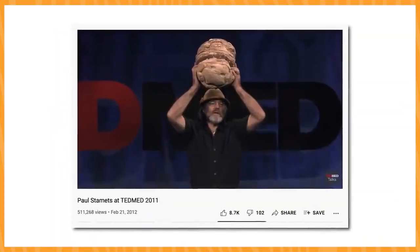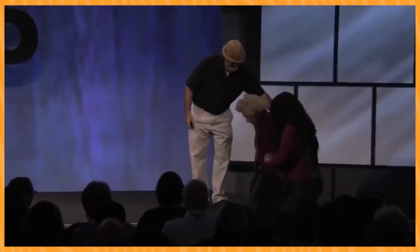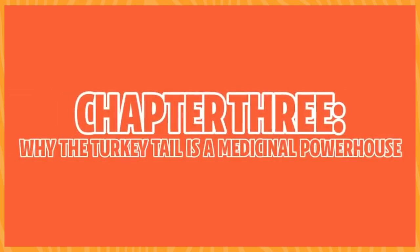Some of you might be familiar with Paul Stamets and the really famous TED Talk that he did. He talked about his mother who was battling breast cancer and started using turkey tail mushrooms. And of course, at the end of the speech, he brings his mother up on stage, and it was a really powerful and emotional moment. It just goes to show the potential power of these mushrooms. Now, again, I mentioned turkey tail is one of the most researched mushrooms in the world. So let's look at some of the other studies that have been done and some of the other benefits.